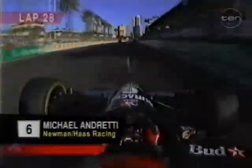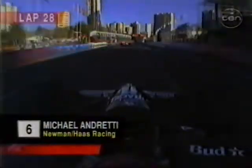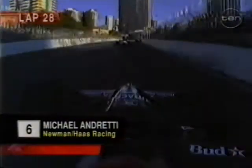This is a freight train of cars here, all the way from Brian Herta down to Mark Blundell, third down to ninth, all in a long line here. Michael, of course, who can forget his exploits in the Reynard back in '94 when he hit the grass, the curbs, other cars, the wall, the tires, and still managed to win. Crashes over the curbs.